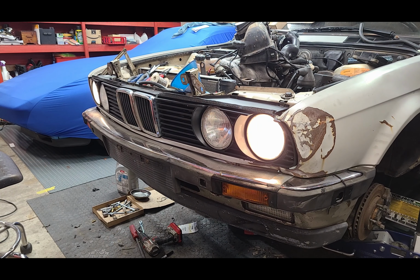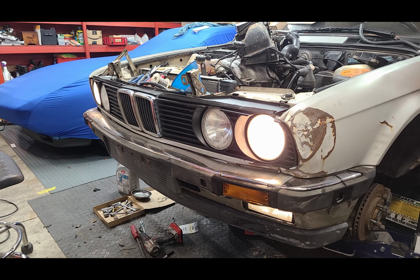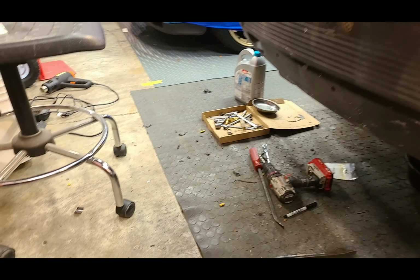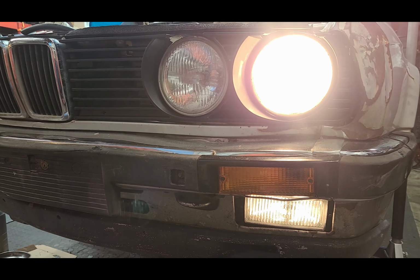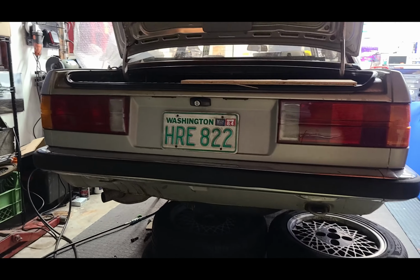There's our headlights. Looks like that one came on slowly, but came on. High beams and fogs. There's the fog. Looks like the bulb on the passenger side... Oh no, it's working. So there we go. The whole front of the car is back together and looking pretty good. All right, one last thing I'll show you guys is the back of the car.